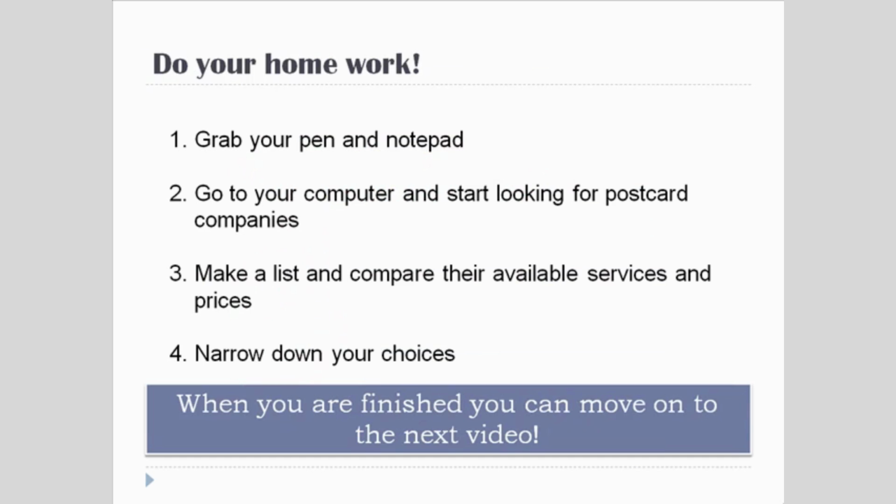What I want you to do is grab your pen and notepad. Go to your computer and start looking for postcard printing companies that best suit your needs. And remember to look for online companies as well as local businesses. Make a list and compare their available services and prices so that you can effectively narrow down your choices.